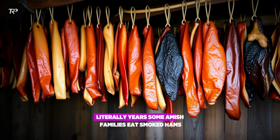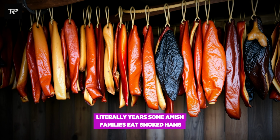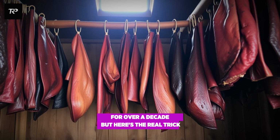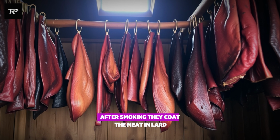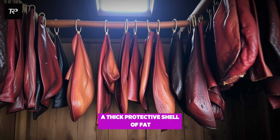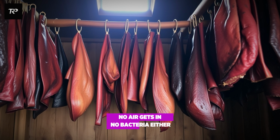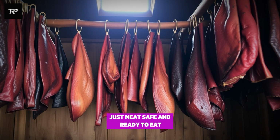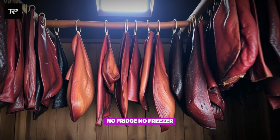Literally years. Some Amish families eat smoked hams that have been hanging in their cellars for over a decade. But here's the real trick. After smoking, they coat the meat in lard. A thick, protective shell of fat. No air gets in, no bacteria either. Just meat, safe and ready to eat. No fridge, no freezer. Just time-tested wisdom.